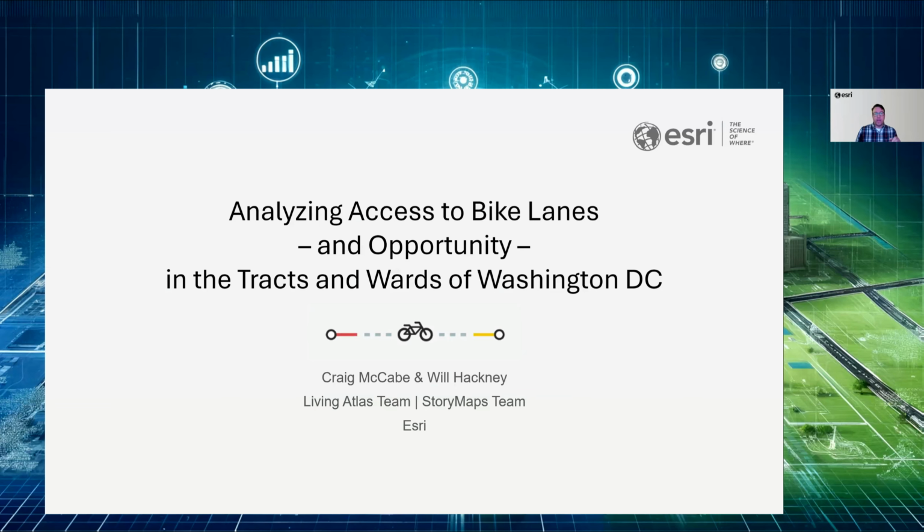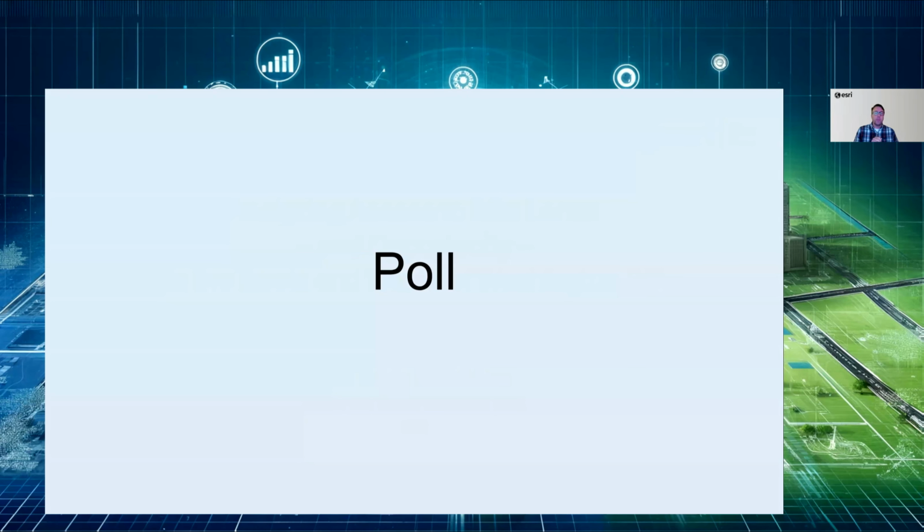And so let's jump right in to a poll. Because it's a network analysis heavy workflow, I was curious, wanted to get a pulse on how often you're using these types of tools in your work, whether you're modeling transit or transportation in your city or neighborhood. Are you a yearly user? Is it a monthly thing? I myself would put myself in the yearly category, just long enough to forget everything I knew last time I used it.